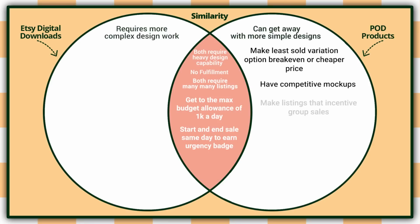Another huge strategy that people are doing is making listings in the POD realm that incentivize a group sale. So that's making shirts for teams or bridesmaids shirts and displaying multiple shirts in the front image. Even though when you click on the product listing you have to add each item to cart separately, what this does is it shows Etsy that you have a higher order value on that listing.